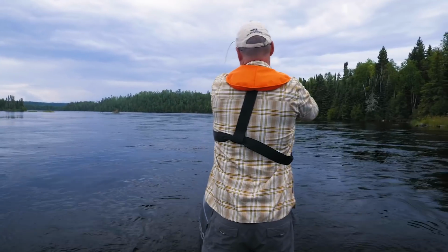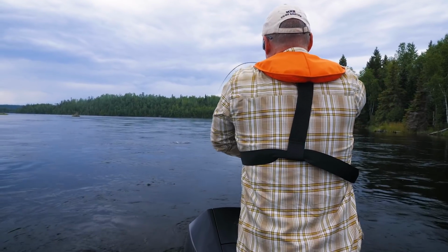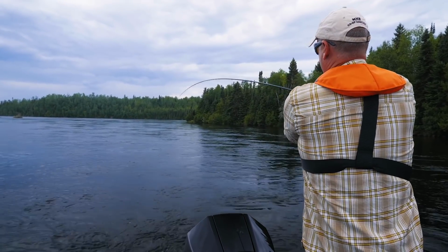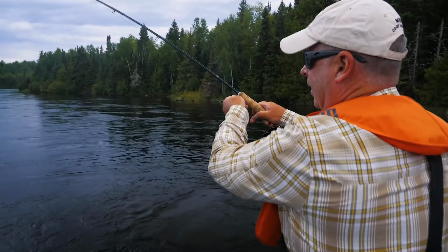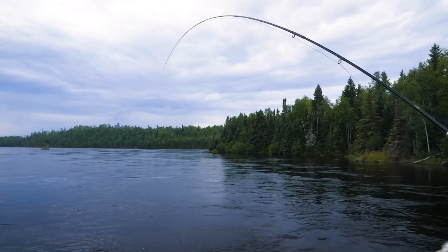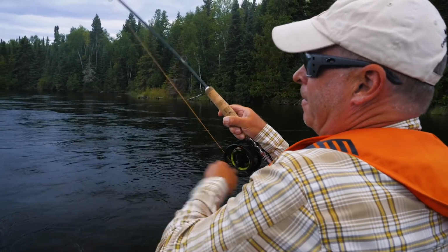Fish on. Right at the back. Good man. Looks like a good one too. Oh yeah, look at the rod going. Yeah, it's a good fish. Let me get my rod in here and I'll give you a hand. I'm going to let us drift back here. Boy, did he crush it. Awesome. Catching up to him. It's a good fish.